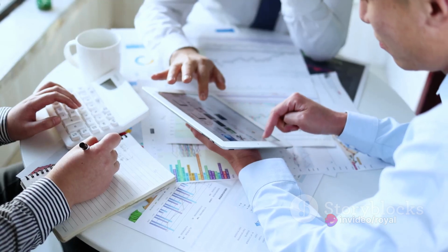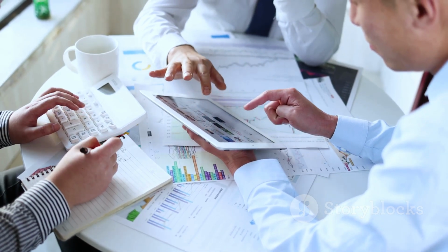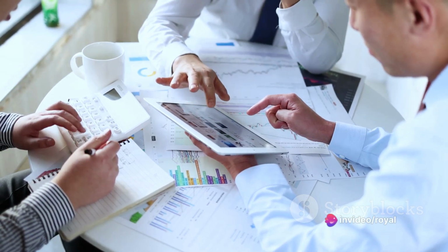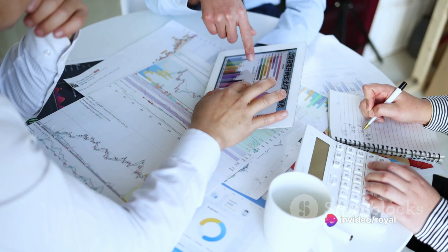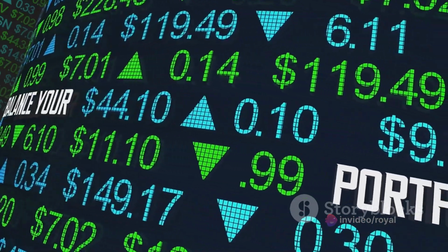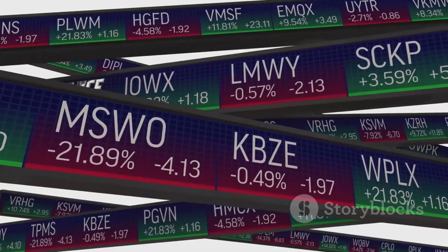But who decides where to invest? That's where a fund manager comes into play. This professional, backed by a team of analysts, uses their expertise to invest this pooled money according to the fund's objective, be it growth, income, or stability. The beauty of a mutual fund is that it allows you to own a slice of multiple assets, without needing to buy each one individually.